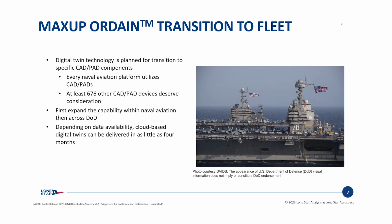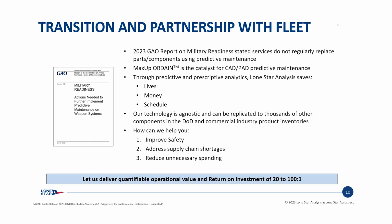Every platform within naval aviation utilizes CADs and PADs for multiple purposes and will significantly benefit from the predictive capability. Lone Star Analysis recognizes the value of sensorless digital twin technology as an enabler of condition-based maintenance. It is prepared to first expand the capability within naval aviation and then across DoD. Cloud-based digital twins can be delivered in as little as 4 months, depending on data availability. According to the GAO, the military has made limited progress in implementing condition-based maintenance capabilities until recently. MaxUp Ordain is the catalyst for CAD and PAD predictive maintenance, and we are eager to address your specific needs.